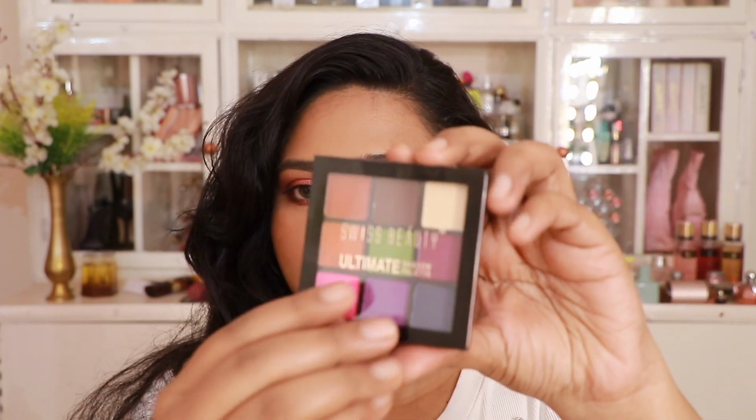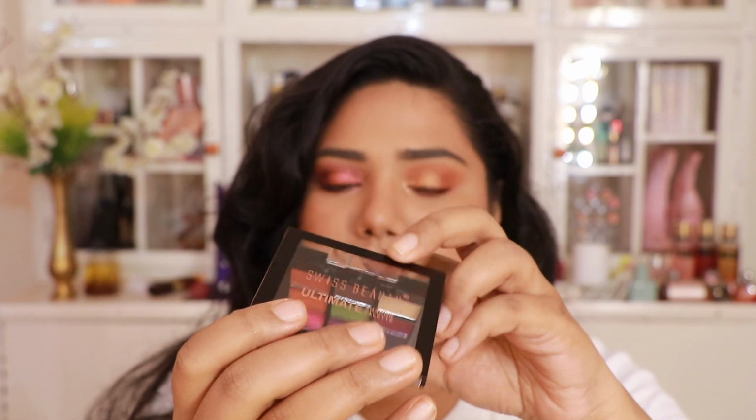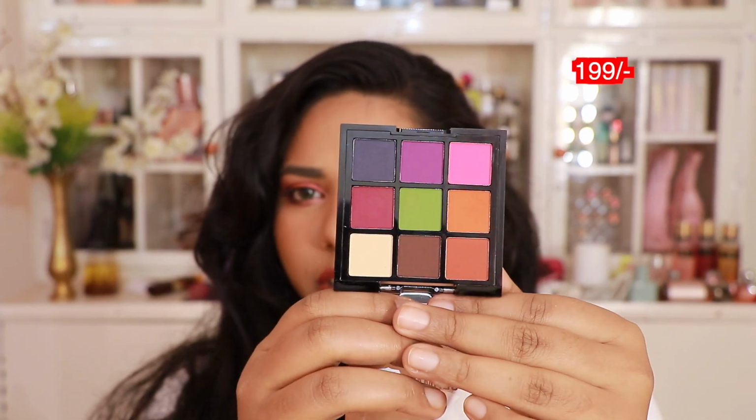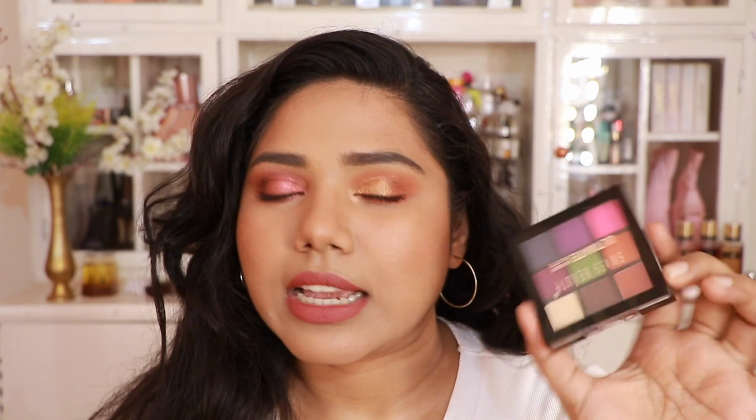Now the first one is of course the Swiss Beauty Ultimate Eyeshadow Palette. A lot of people love this eyeshadow palette. This is for 250 or 300 rupees, something like that. Now even though I have this palette, I haven't tried it out yet, but I did swatch a couple of shades and they all look so promising. I think it's a really good dupe. They have so many different color tones, so you can definitely go ahead and try them out.